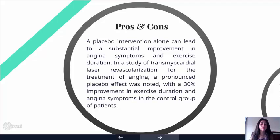The pros and the cons. A placebo intervention alone can lead to a substantial improvement in angina symptoms and exercise duration. In a study of transmyocardial laser revascularization for the treatment of angina, a pronounced placebo effect was noted, with a 30% improvement in exercise duration and angina symptoms in the control group of patients.